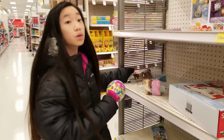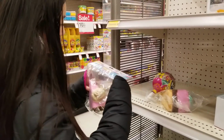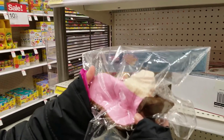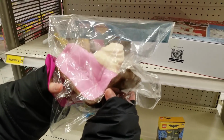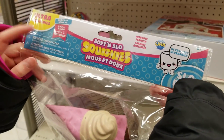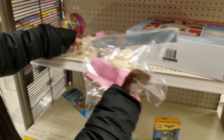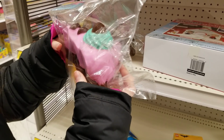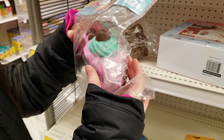Oh my gosh, it's so squishy. It's soft and so squishy. I've never seen this one before. It's like a little cake collection pie. The Sweet Shop. Series 1. They have a lot though. Yeah, Soft and Slow Squishies came out with so many squishies we've lost track of what's what.